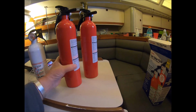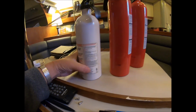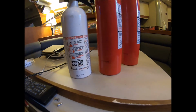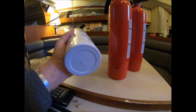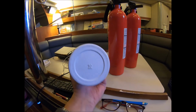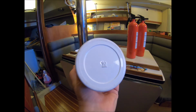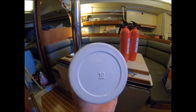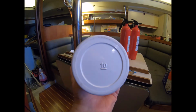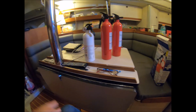So they're a little bit taller than the old ones. Not sure if they're more capacity or not, but what you're looking for on your old ones is some kind of date on the bottom. Either the full 4-digit year, or in this case a 2-digit year, so 2010. They're good for 12 years. So this one's right at the end. I don't want to get caught with it though. I think the one in this cabin is even older, I thought.